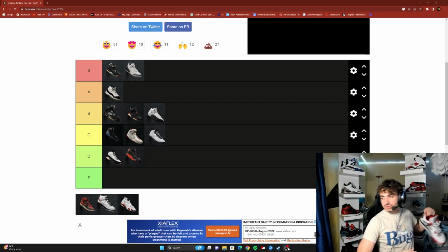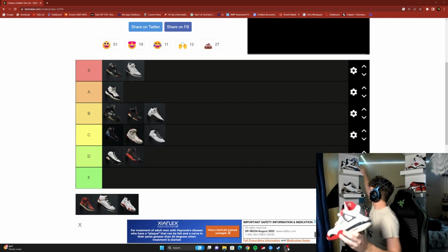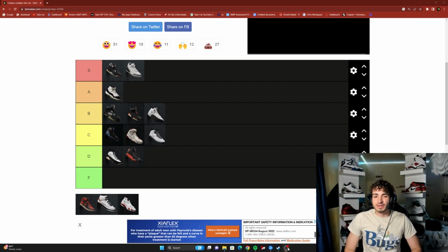I love the Jordan 4 so much that I even have not only the infrared, but I got the motorsports too to kind of go with that fire and ice combo. Super dope when I'm able to wear those two shoes together.